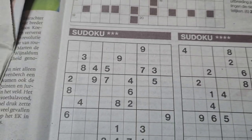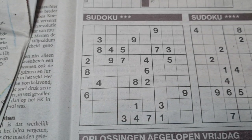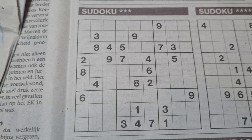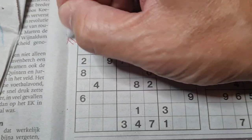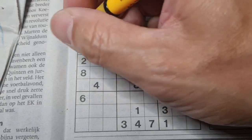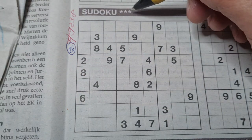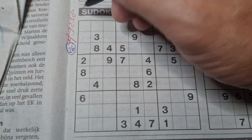First one is the 3 stars Sudoku. This will be number 9238. And before I start, I always count the printed digits. 26. Yeah, this one has 26. Not 25. Usually the 3 stars has 25. This one has 1 digit more.